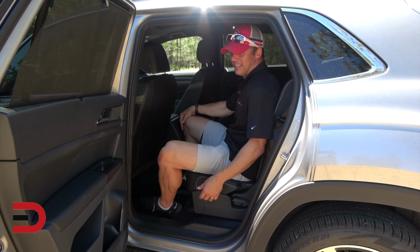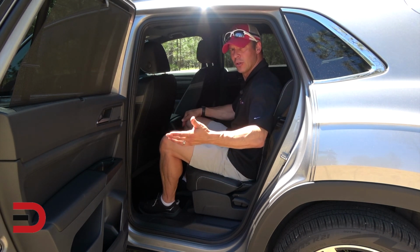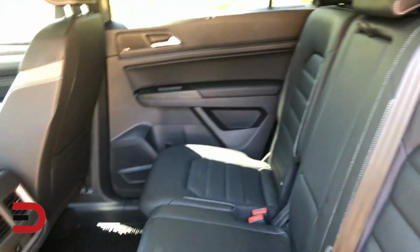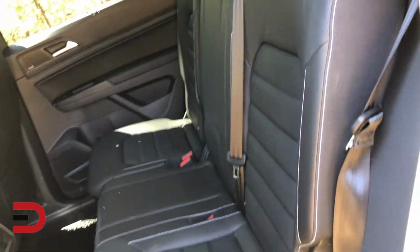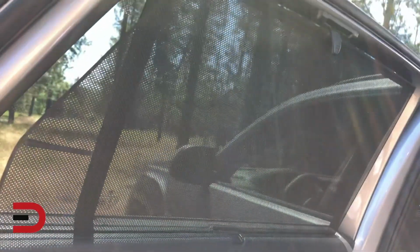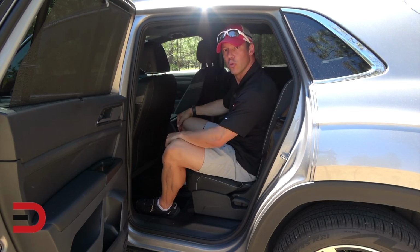But hey, the more the merrier, right? If 10 is good, 11's better. 11's good, 12's better. I like the fact that they have 2 USB ports back here for the passenger, so you can keep your smart devices or your tablets and iPads charged up, so everyone doesn't have to worry about using the ones up front. So with that, let's take a look at the cargo room and trunk space.